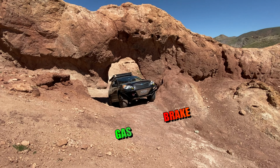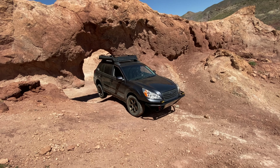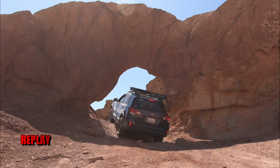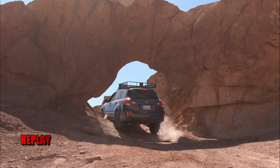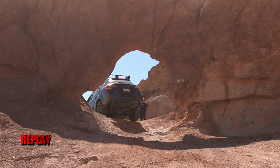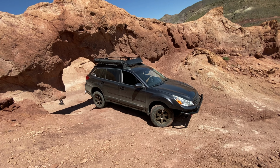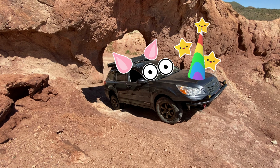Yeah, that should be enough for a bump. Hell yeah! Yeah! Good job! Yeah, you're three-wheeling it right now. I knew you could do it, man. Congratulations to Ray and his unicorn Outback.